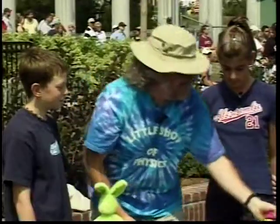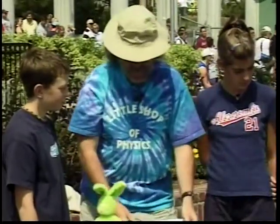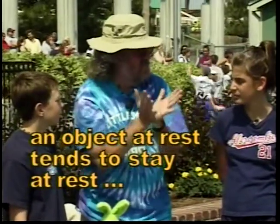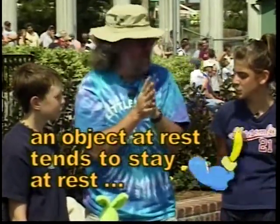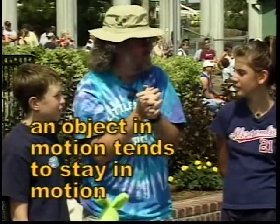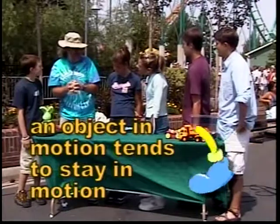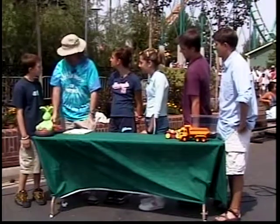Now, Newton's laws. We're going to talk about Newton's laws. Newton's first law is this: objects at rest tend to stay at rest, and objects in motion tend to stay in motion. Basically, things try to keep doing what they're doing. And that's a basic law of motion.